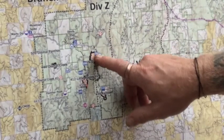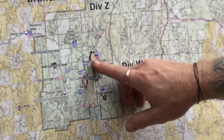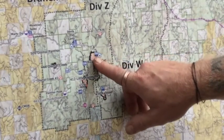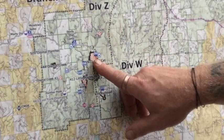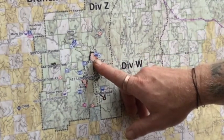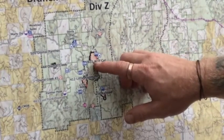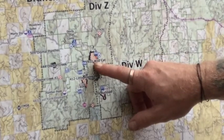Moving up to Wildcat. Wildcat, same story. Mop-up continues. The east side is not contained by line, but it's contained by an unmanned sprinkler system that we continue to run through the day and into the night to continue to wet everything down and not allow anything to come out and cause us any issues or spots on that side.